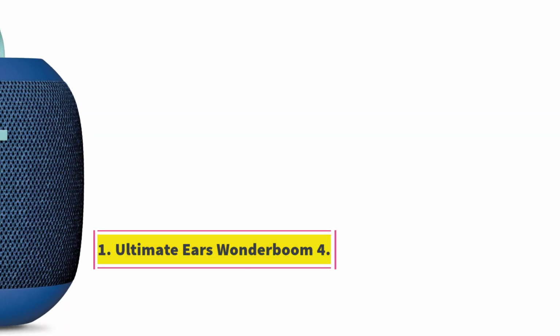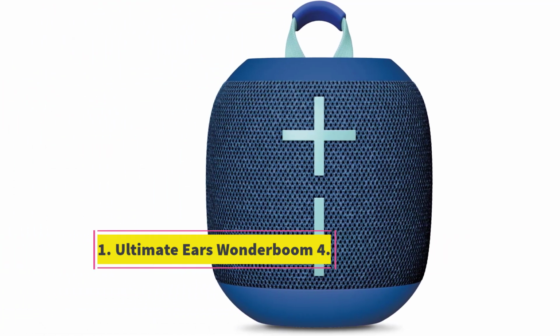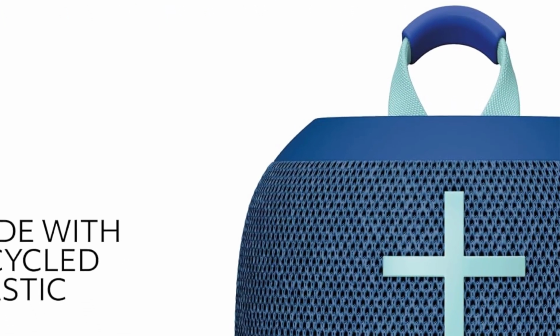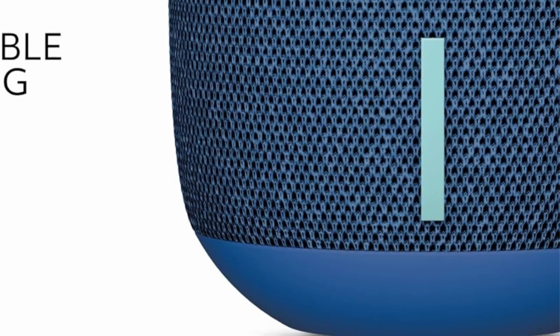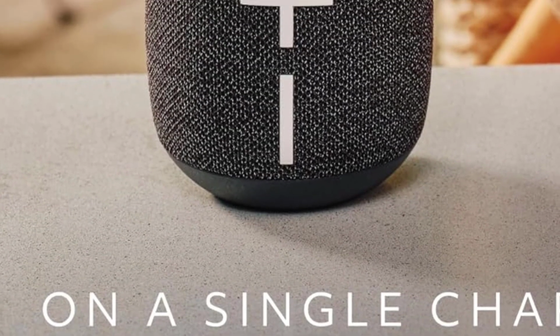Number 1. Ultimate Ears Wonderboom 4. Among all the speakers I've tested, none have impressed me quite as much as the Wonderboom 4, mainly owing to the quality of sound it's able to produce in such a small package. It's about the size of a small candle and can easily fit into a backpack, carry-on, or even a tote, yet it's loud enough to hear from across my living room, all the way into my kitchen.